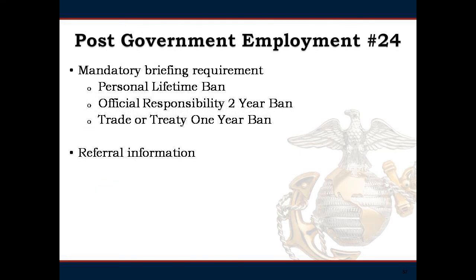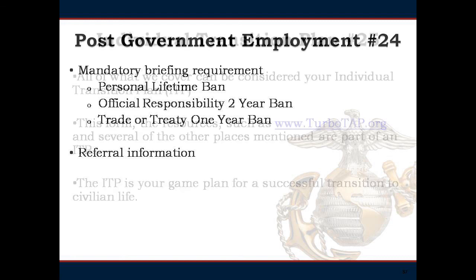Post-government employment, 24. Did you work in awarding or servicing military contracts within civilian contractors during your time in the military? If you did, there may be a chance that you fall under a 1-year, 2-year, or lifetime ban from employment with a civilian contractor with whom you had conducted business. If you believe this rule may apply to you, visit the base legal office and request a written opinion regarding your eligibility for employment with the contractor.